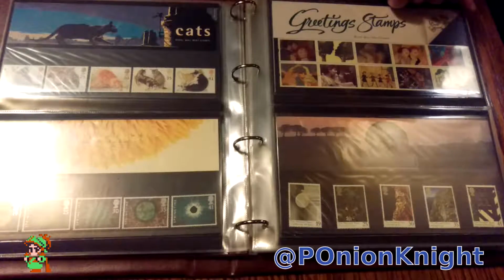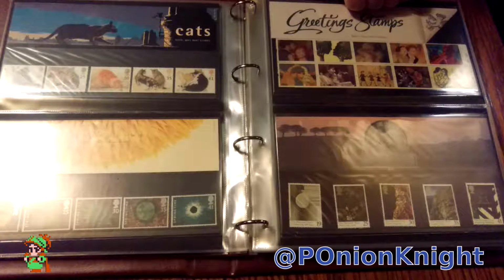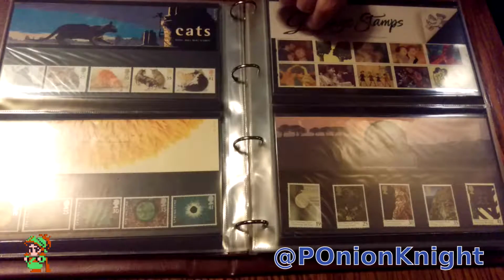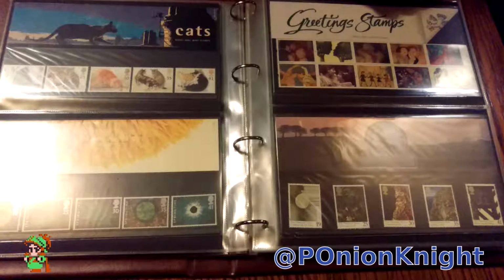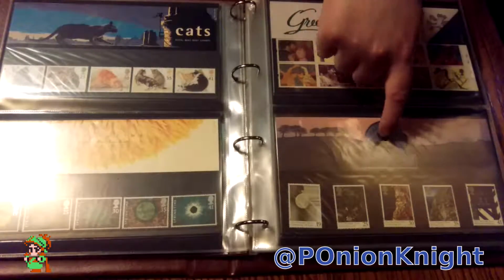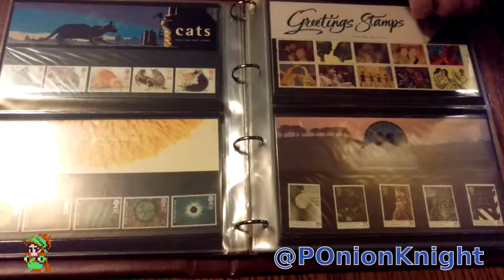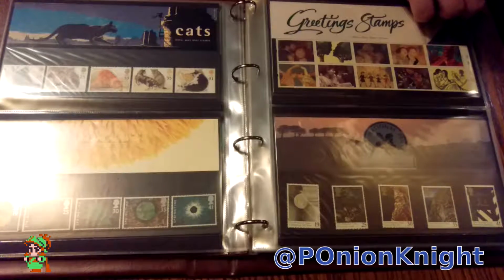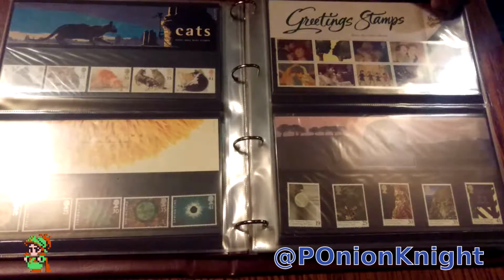Greeting stamps, which are all about something. This is another greetings pack, the third or fourth greetings pack. There you are. National Trust. There's all stuff to do with the National Trust. I'm not a member of the National Trust, but if I was, I would definitely know what all these things were.